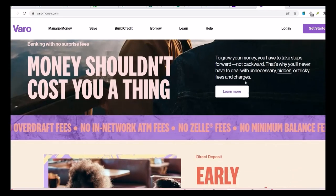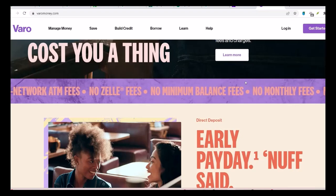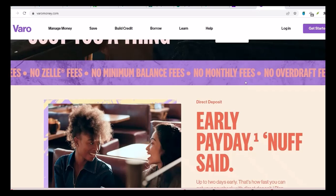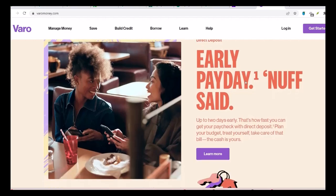So, to recap, Varo does indeed accept check deposits. It's a convenient feature that lets you keep up with the old-school payment methods while enjoying the perks of a digital bank. But remember, there are rules and limitations. So, before you start snapping pictures of your checks, make sure you understand the guidelines.